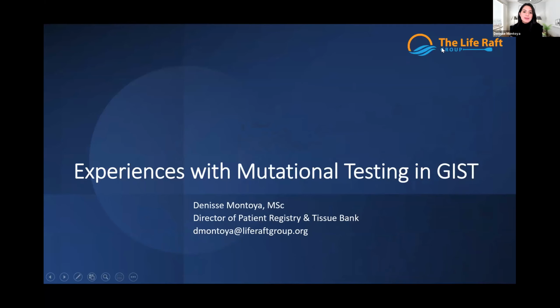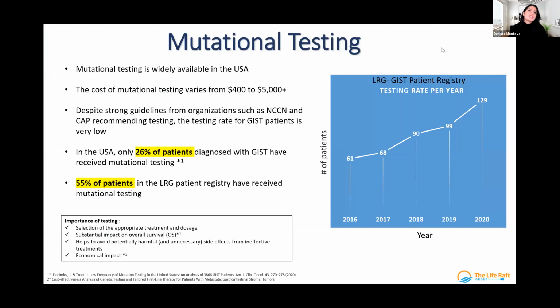We're going to talk about the experiences with mutational testing in GIST in the USA. My name is Denise Montoya, and I'm the Director of Patient Registry and Tissue Bank in the LifeRef Group. So mutational testing is widely available in the US, as was mentioned before. The cost of mutational testing varies from $400 to $5,000 and more. It really depends on the nature and complexity of the test.